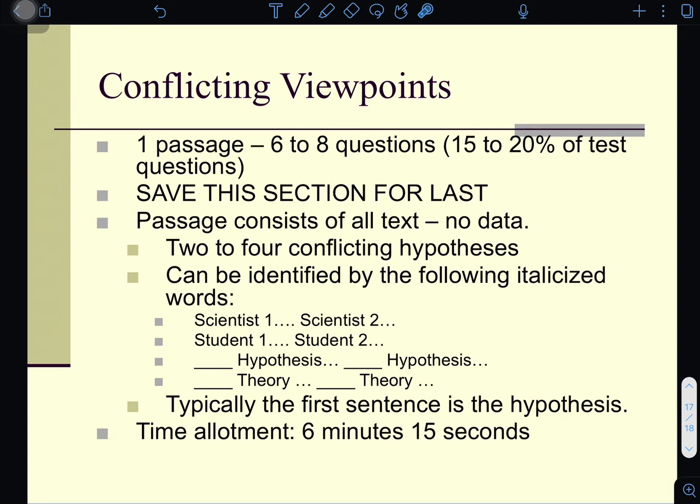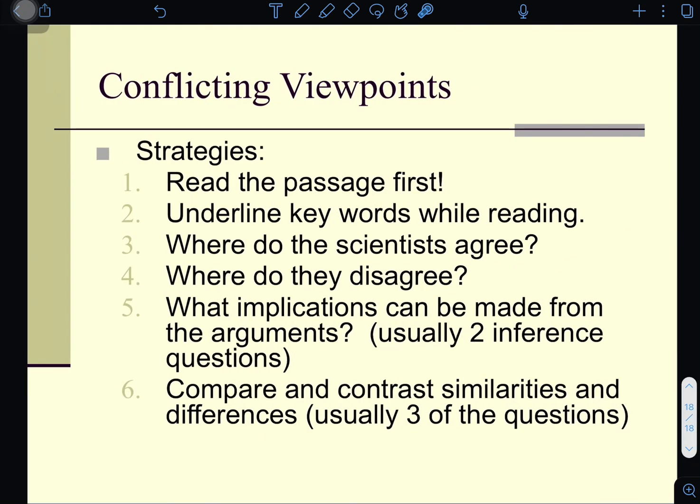The way you can identify it is it's called conflicting viewpoints, because they talk about what scientist 1 versus scientist 2 says, or what student 1 versus student 2 says, or what the Davies hypothesis is compared to the DeGrand hypothesis, or the Davies theory versus the DeGrand theory. It's going to ask you to compare those two viewpoints and look for some similar trends. This takes longer. I would skip it, and then come back to it when you have time.